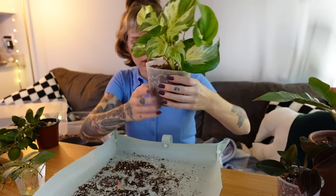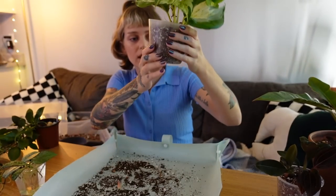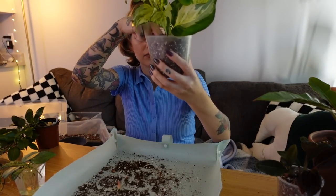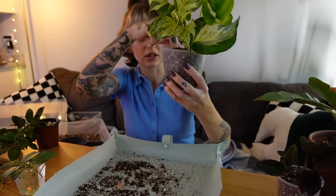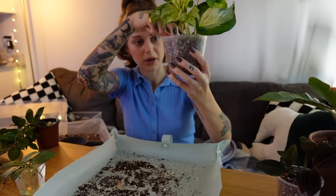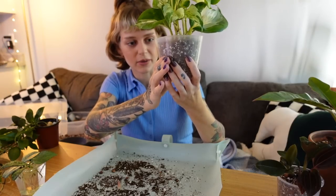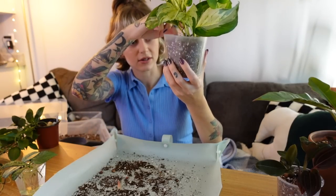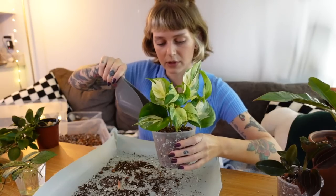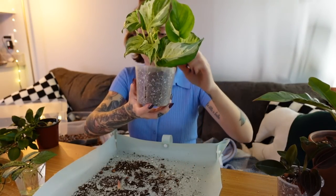Oh, it's a little bit. Sometimes you get these weird air pockets, and I don't want huge gaps in here. It's probably not the hugest deal because this is probably what the inside of our terracotta pots look like, we just can't see because they're not clear. But when I can see it, it bothers me, so I need to push everything down. Anyways, okay, this one is now good to go as well.